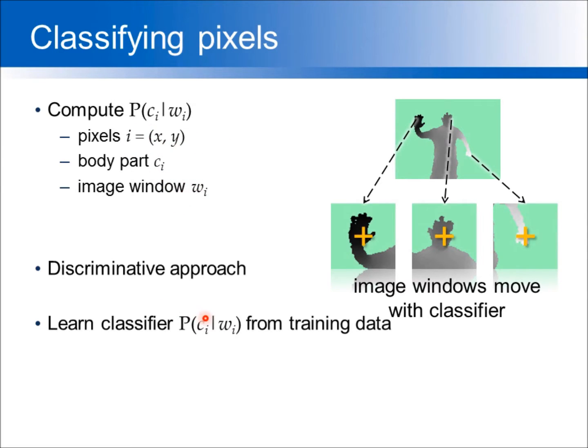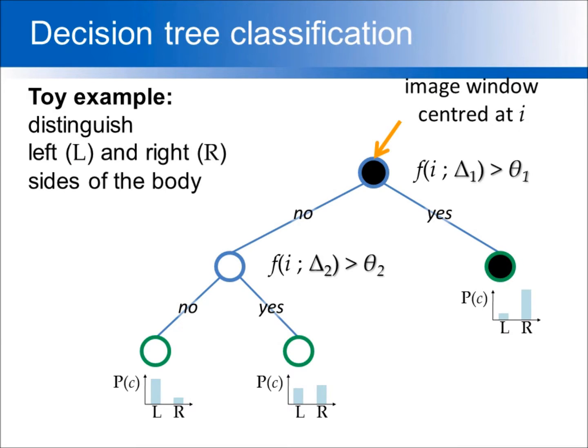And then we have the window, and we build a classifier. And we learn this classifier from training data. That's basically how we learn that this is a hand, or this is an elbow, or the head. And there are many possible classifiers. We choose to use a decision tree classifier here. Essentially, for an image window centered at pixel I, we ask questions such as, is this function larger than some threshold? If the answer is yes, go here, and then the classification is this or that. If it is no, go here, ask other questions. So the questions that we're asking until we see whether the label is correct or incorrect. And we stop, for instance, to distinguish the left and the right sides of the body or things like this. So it's a matter of asking questions and comparing with thresholds and computing some statistics on those pixels and then seeing if the classification is correct or wrong.